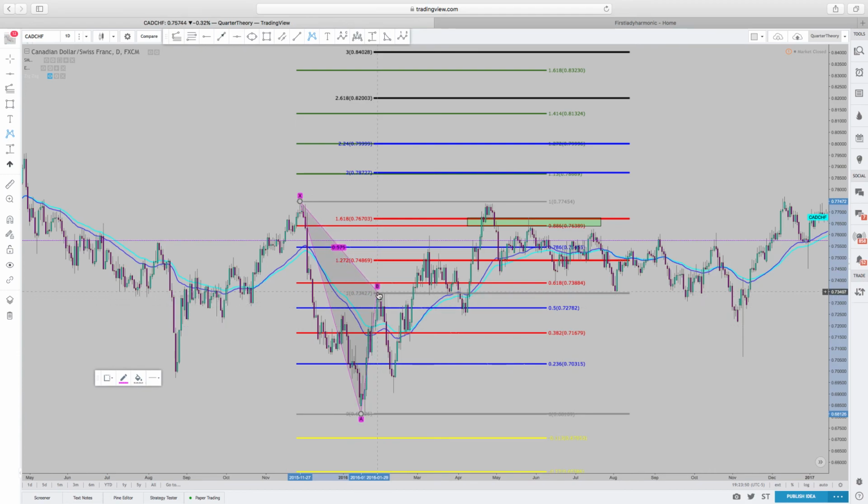Some people put the B right here. I usually just stick with my fibs just to make it easy. And so the D point will always be at the 886. Some people at the end will put it up here. I always put mine just where it's supposed to be. It's supposed to be at the 886, and then have my zone. And at this point, you just kind of watch.